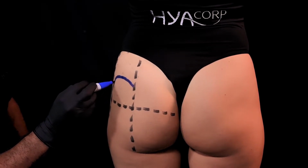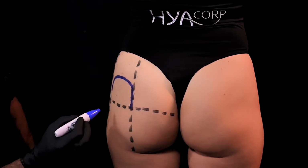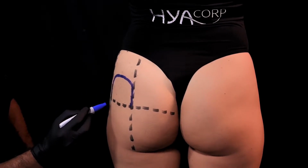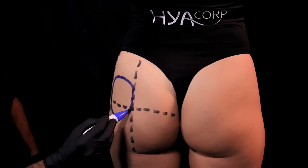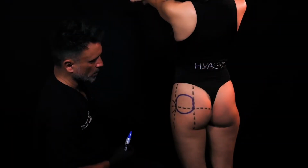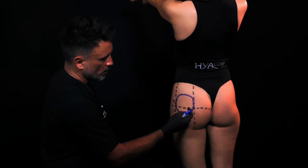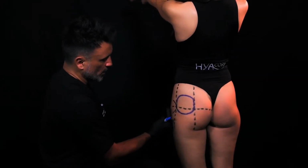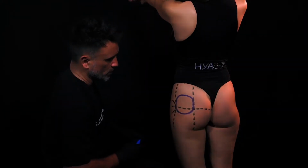I'm now drawing the defect, which is again the lateral central butt, not the medial butt, not the hips, not the upper butt, not the lower butt, definitely this region.